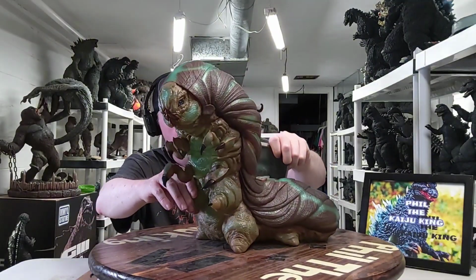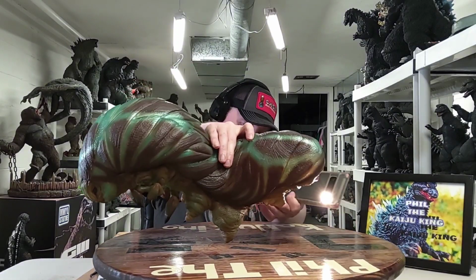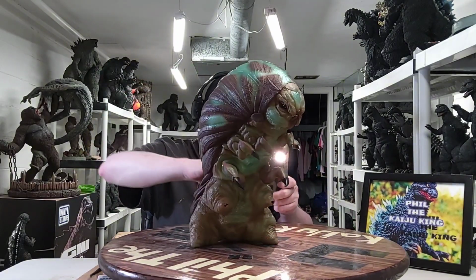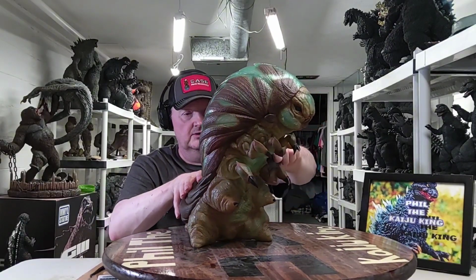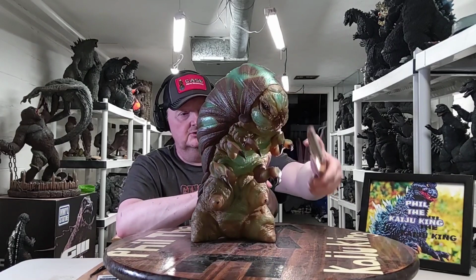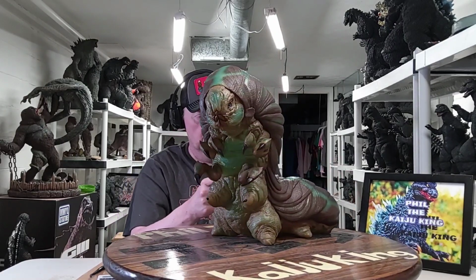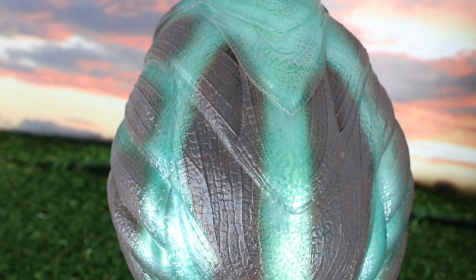So I think you could take a light and maybe bore a hole in the bottom of her and put some lights in her, make her look real neat. But I think she's fine the way it is. But it is a translucent vinyl figure, and it does shine through rather well. You can see the light penetrating through. That's kind of cool. But her sculpting, I think, is pretty neat.